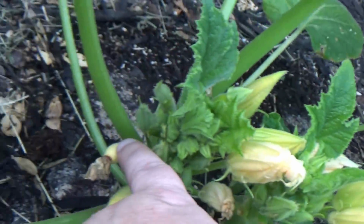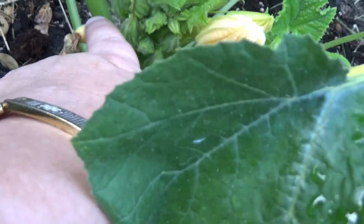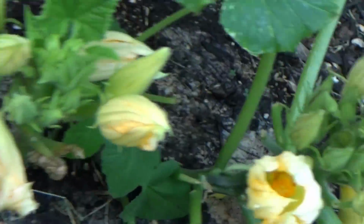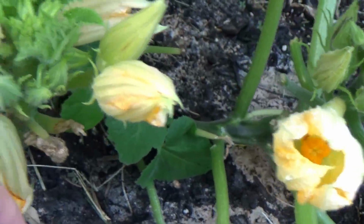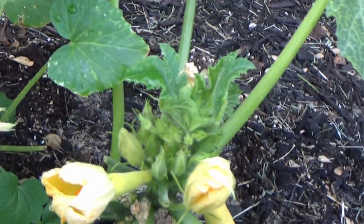That is a zucchini. That's a male plant. When you see the gourd, that means that it is a female plant. You see here, that's just a stem. That is a male plant. But I have plenty now. Like this, that's a female.